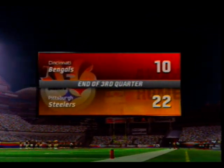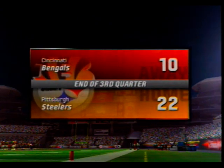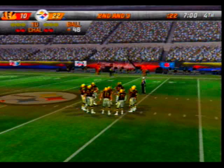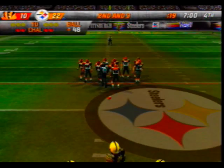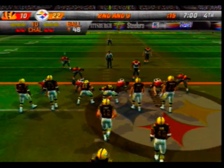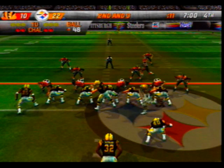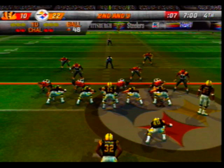So we've reached the end of the third quarter with the Steelers ahead of the Bengals 22-10. And we'll start the fourth quarter. Ball at midfield. Ball on the 48-yard line. Cincinnati using three linebackers. Don't make a play.